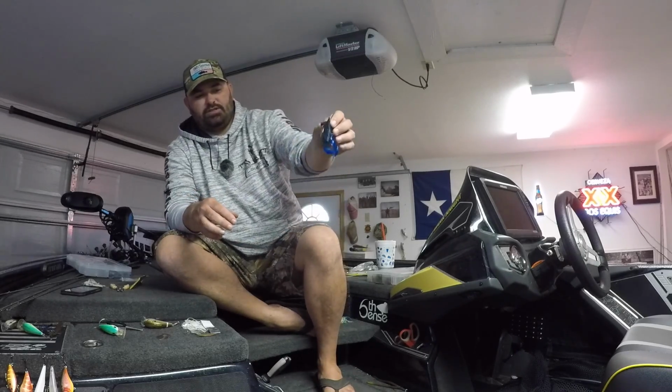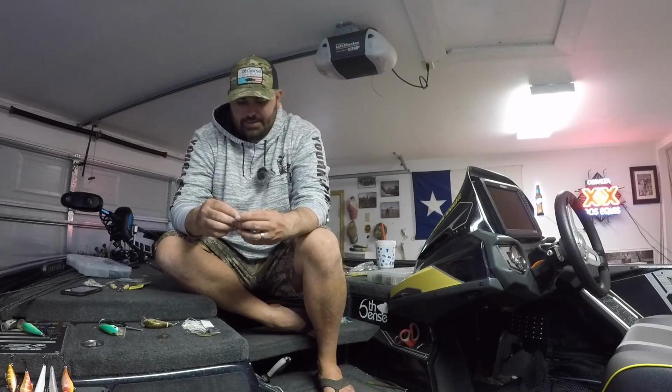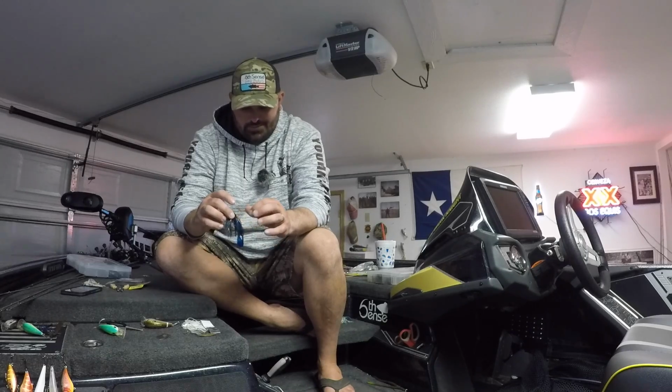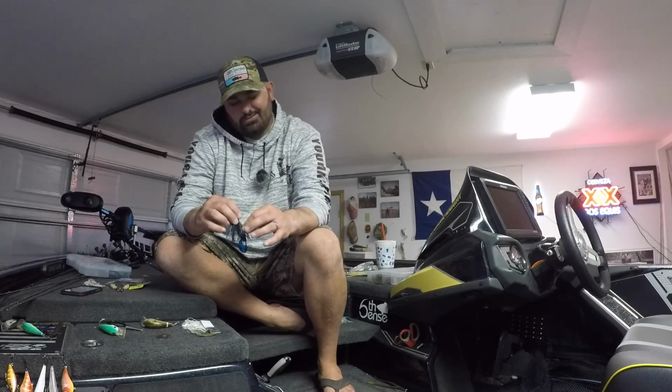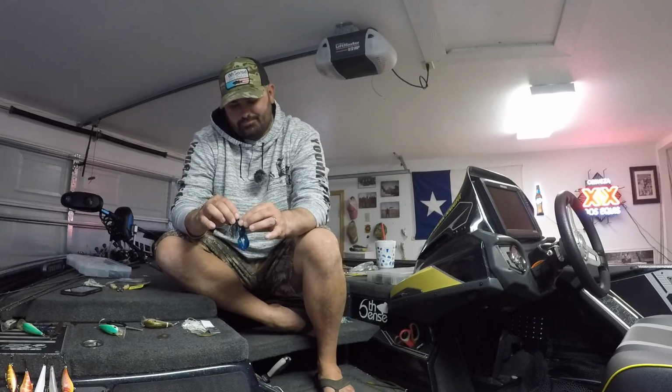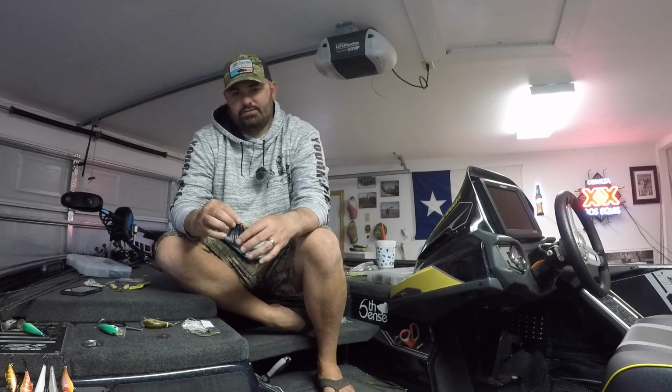Black and blue is the traditional color that everybody likes to throw. Old black and blue. Man, you can't go wrong with black and blue. It's tried and true, as they say. Now, one little tweak, and I was told this by Andrew Grills a long time ago. He's one of the best jig fishermen there is, and he's probably going to be really mad at me for telling you guys this. But I love y'all, so I'm going to tell you anyway.